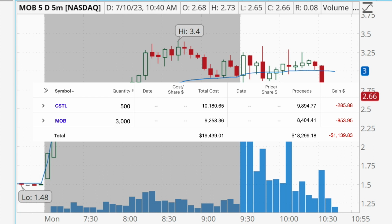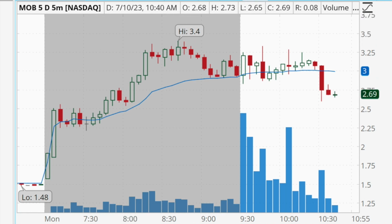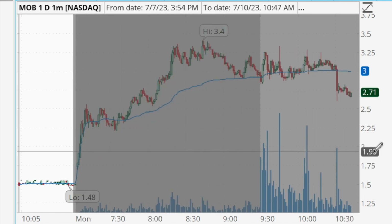Okay, so with all of that being said, the first trade that I want to talk about is going to be with the stock MOB. This was the biggest losing trade for me today, and the reason that I was in this position so heavily, at least for just being a starter position, is because if we look at the 1-minute chart on this stock, what we noticed is that this, of course, was gapping up in pre-market.